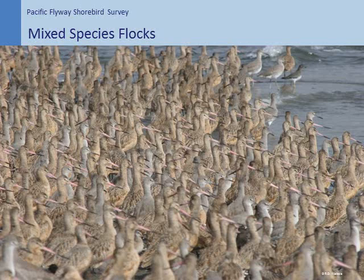Another layer of complexity that must be considered when counting shorebirds is mixed flocks. Here we have a mixed flock of shorebirds that are alert. They are roosting, but their posture signals alertness and tells us to act quickly. Again, we use the technique of looking at a smaller portion of the flock, counting the birds in it, and then applying that to the rest of the flock.